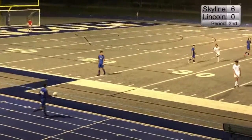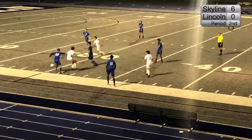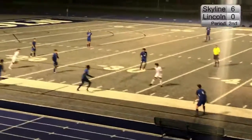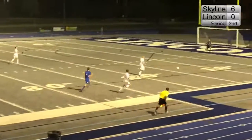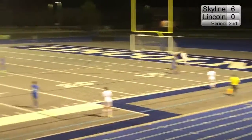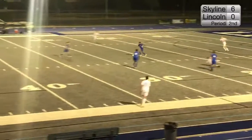And this looks like the lineup that Morgan's going to go with through the end of the game. Lucella pressures, forces a turnover. Bauer pressures. Lincoln looking to break down the Skyline defense. They send this one deep. And this one's going to run. Jacinto calls off Zahn. Zahn, oh, Walker spills it.